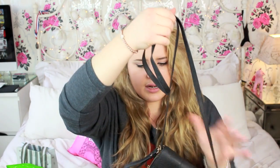I don't know what drew me to this especially, but it's just a bag with this nice sturdy strap, and then the bag is sort of like a little purse. How much was it? It was £23, which I think is kind of a lot for a little bag, but at least it's like a proper sturdy one and everything.